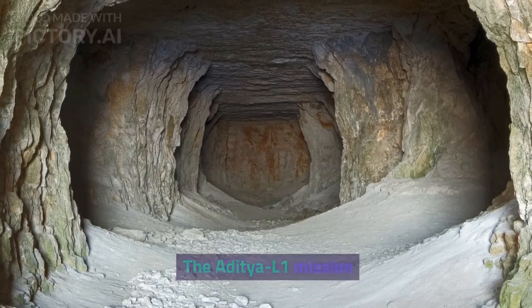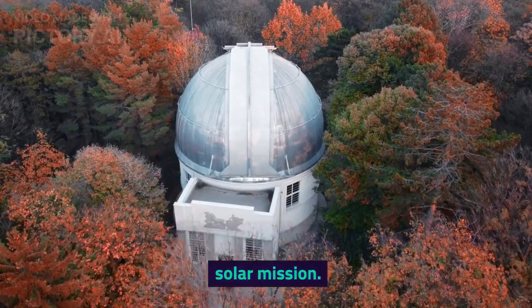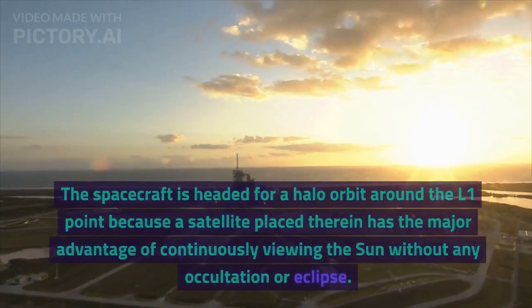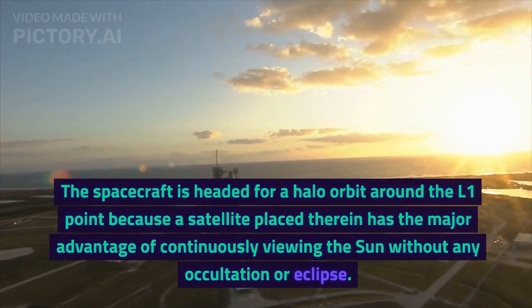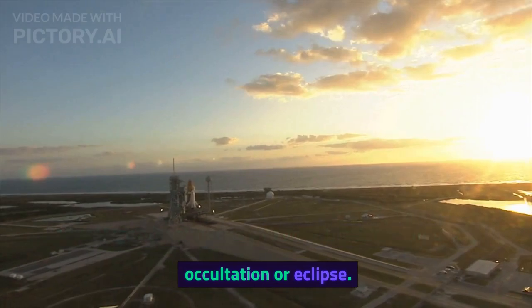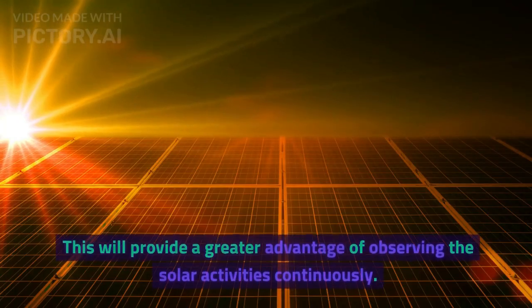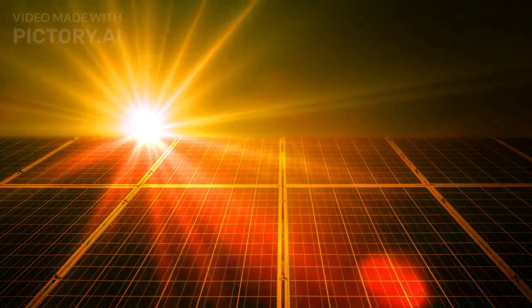The Aditya-L1 mission. Aditya-L1 is the first space-based observatory-class Indian solar mission. The spacecraft is headed for a halo orbit around the L1 point because a satellite placed therein has the major advantage of continuously viewing the Sun without any occultation or eclipse. This will provide a greater advantage of observing the solar activities continuously.